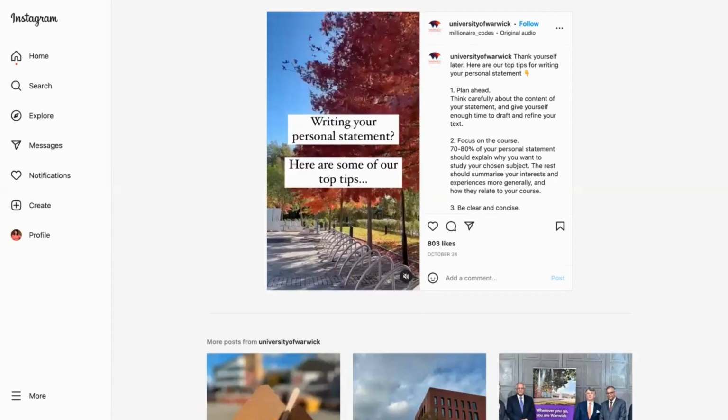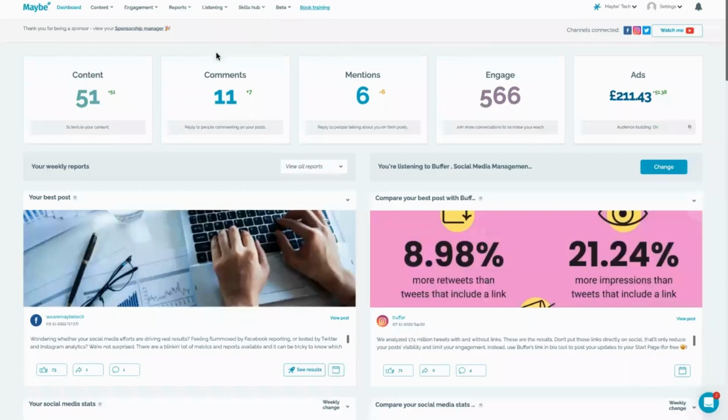Now, if I was the University of Warwick, one of the things that I would want to do, because obviously they are super engaged on social media, they're always on there, I'd want to make sure that I understand exactly what's working for me. So I would go into the Maybe dashboard, and on here you can see the content where you can schedule in, you can look at all the content that you've done across your platforms, you can look at the comments, anyone commenting on your post, so you can reply back across the platforms. The same with the mentions, you can get engaged, so anyone who has mentioned or talked to you in the last 7 days, who's done a post, you can go in and start engaging with their post, which is great.